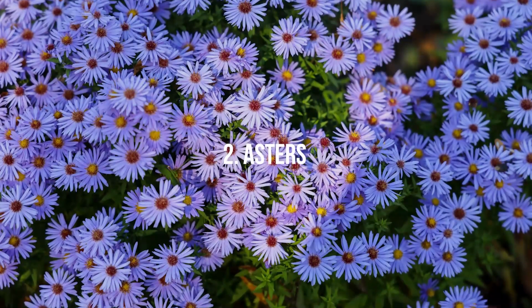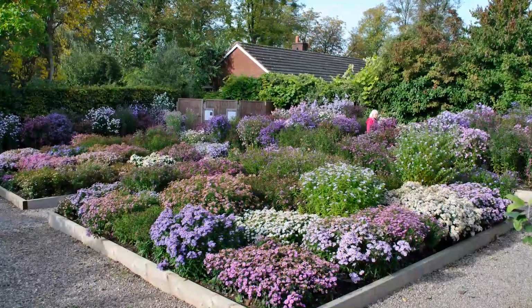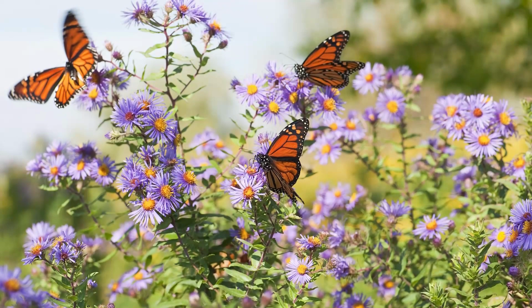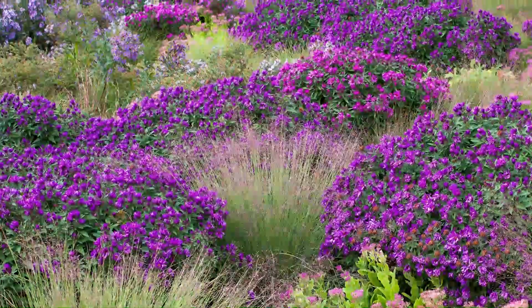2. Asters. Asters are a gardener's delight, bursting with star-shaped flowers in hues of purple, blue, and white. They're not only a visual treat, but also attract butterflies and bees, making your garden a pollinator's paradise.